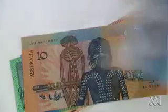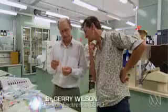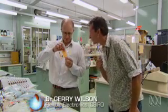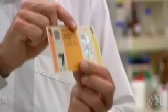Jerry Wilson and his funny money have a lot to do with it. This was a $7 note that CSIRO printed back in the 1970s. $7? $7. Took off? Not really. But it's what it's made out of, which is the important thing. And this was our first foray into making polymer notes.